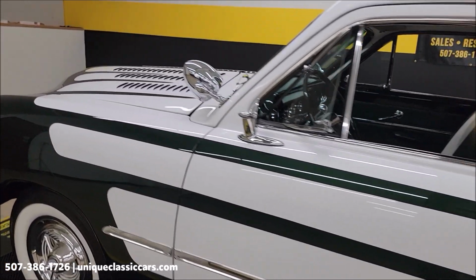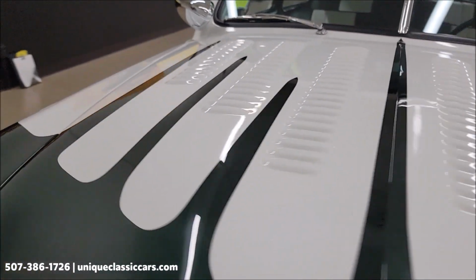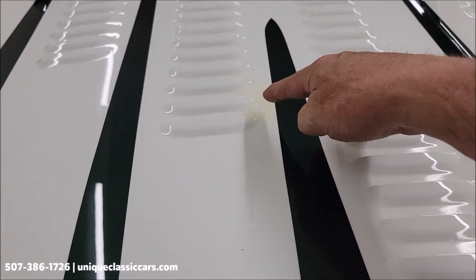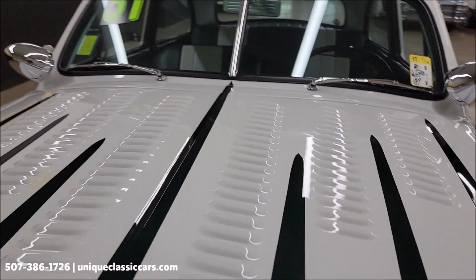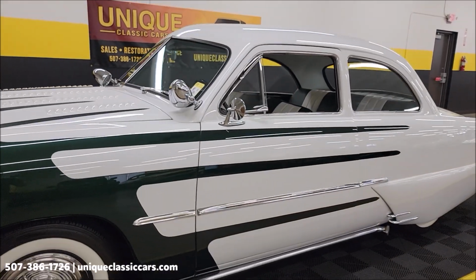All right, before we look at the interior, I do want to point out just that one little spot. It's nothing major, it's kind of just a little discoloration on the hood. I don't know if you can kind of see it right there. Very minor, but we try to point them out as fairly as possible in the videos and pictures.